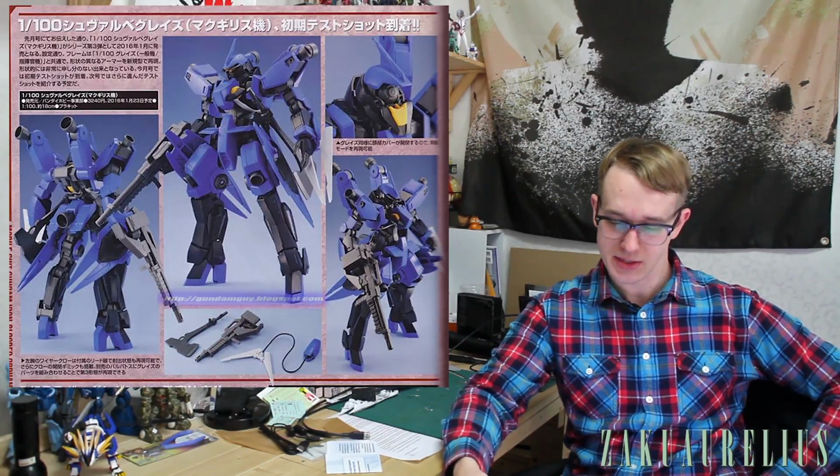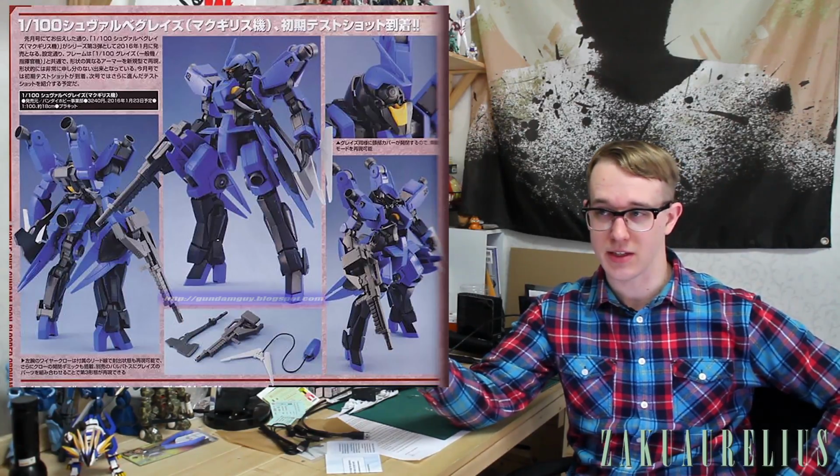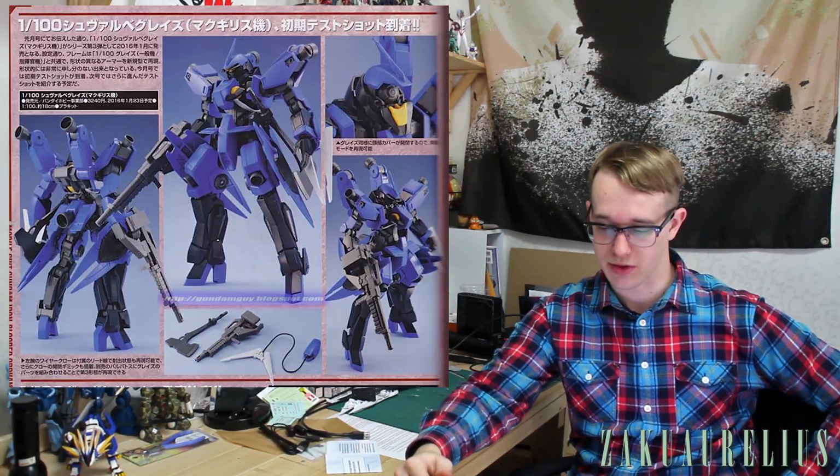Then we had a few new 1/100 scale Iron-Blooded Orphans kits announced. The 1/100 scale Schwalbe Grays, McGillis Custom, coming out in January for 3,000 yen. This is just the same as the HG, just blown up into a 1/100 scale. And then the next one is the 1/100 scale Gangnam Guxiang, out in February. I saw the price is not announced yet, but I would guess that this one is also 3,000 yen, or possibly more just because of the sheer size of it, but I haven't seen this yet.